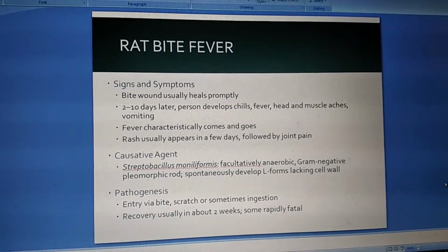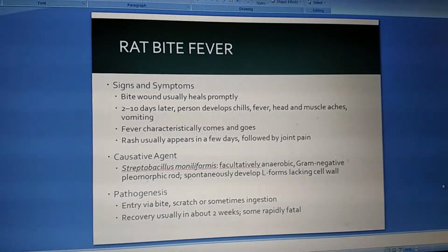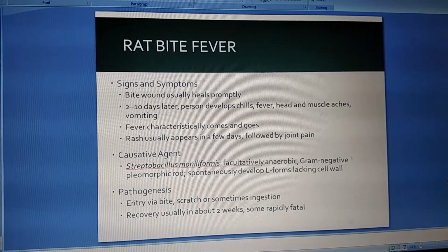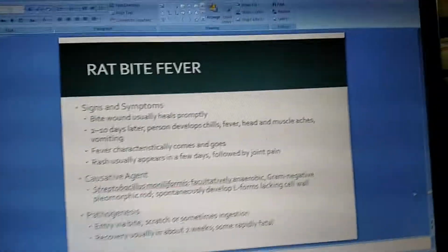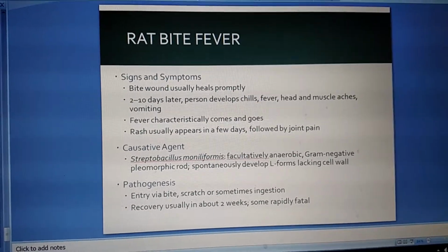It is a facultative anaerobe. It is a gram-negative pleomorphic rod. What does pleomorphic mean again? Let's end that dramatic pause. It means that it's capable of growing in different shapes depending on conditions, and it can actually develop forms that do not have a cell wall.